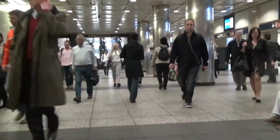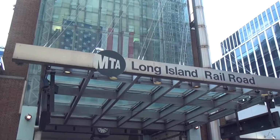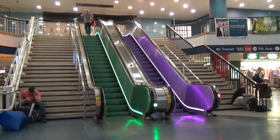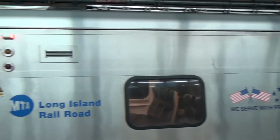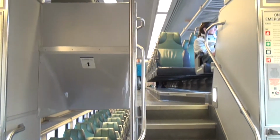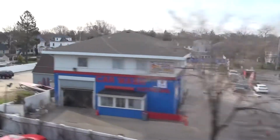Here at the vast Penn Station, there are 3 different railroads: Amtrak, New Jersey Transit, and the Long Island Railroad. Today, let's escape to Long Island on the LIRR. We leave Penn Station on this train. Then we switch to a new double-decker train at Babylon Station. It's a 3-hour ride, so enjoy the view.